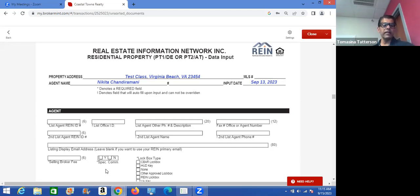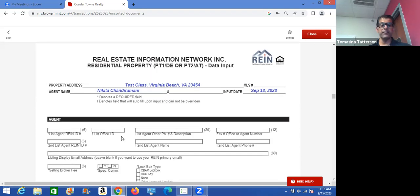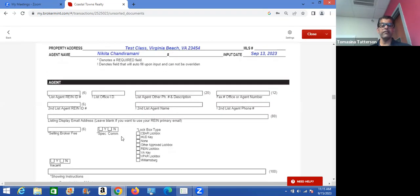And then you have the listing agent RAIN ID. That's yours. Office ID is always 9274. So make a note of that. And then you have got to have your phone number, the office phone number, the office fax. And then if there is another agent with you, then a mentor or whatever, you have the second agent's RAIN ID and their name and their phone number as well.